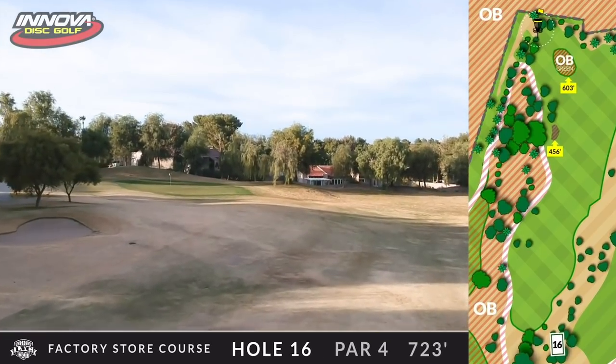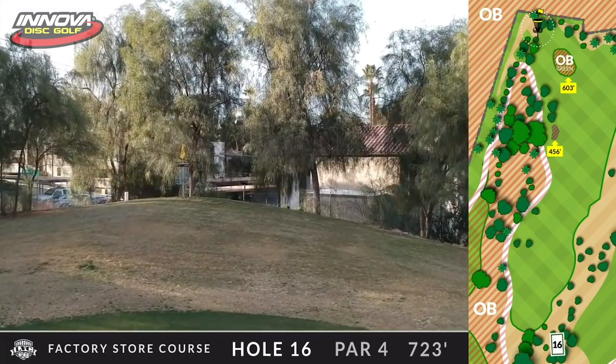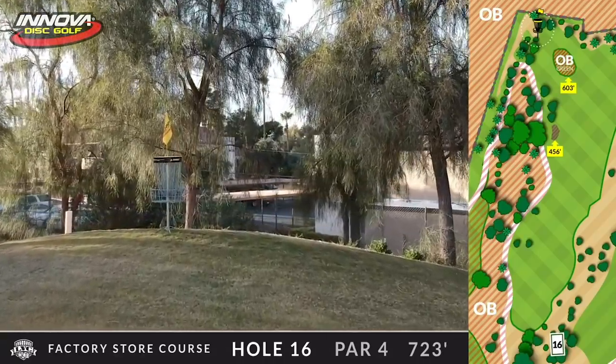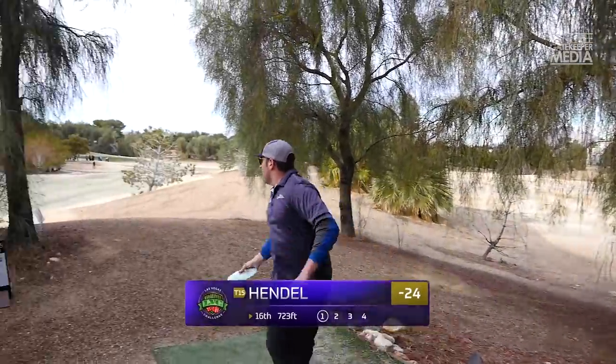Hole 16, par 4 at 723 feet. You do have OB to the left. You have the screen here on your second shot that could pose a threat as well. Yeah, that's an understatement. You can have some severe roll away on the back end of this. So Marty's still with the box, sitting at 15th at 24 under.